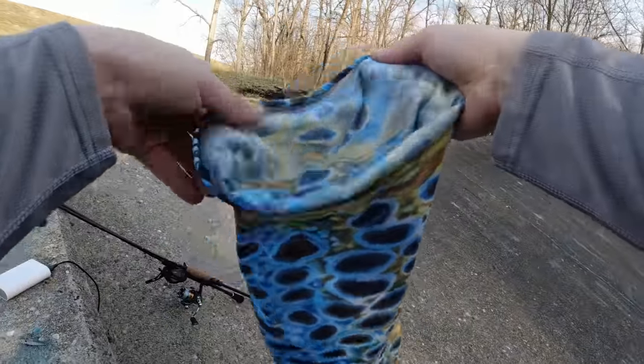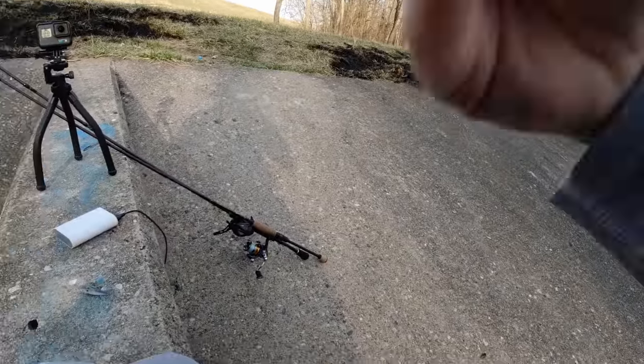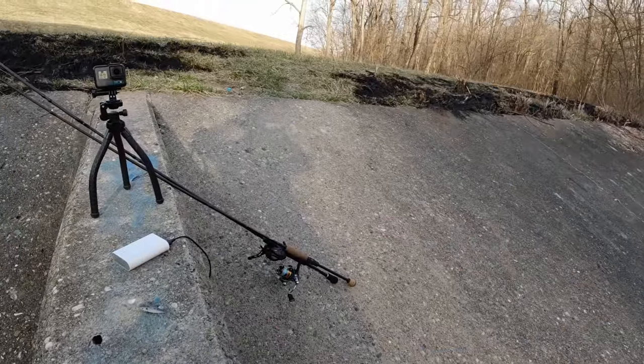One thing about this spot is there's a ridiculous amount of flies. Once you get down to the water, that is, you kind of have to wear a net gaiter.